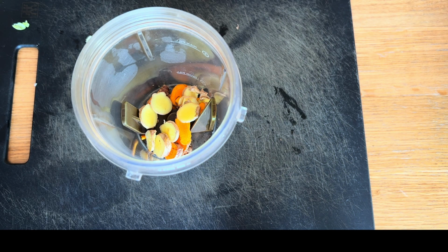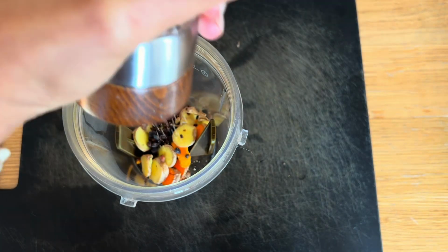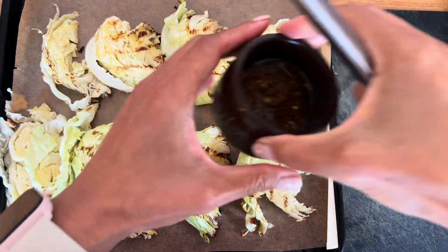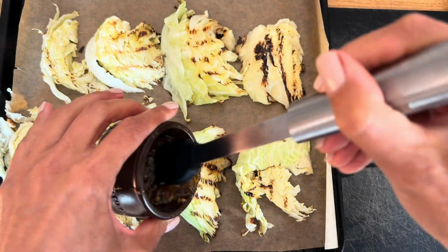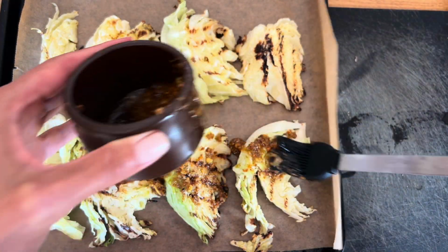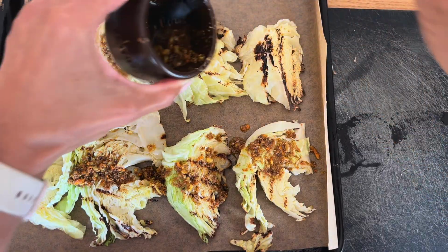Combine the spices using the grated turmeric, ginger, coriander powder, black salt, and add some sugar with the remaining melted ghee, and then you're going to brush this mixture over the cabbage steaks. And so you first want to line a tray that you can put into an oven and coat the cabbage on one side.